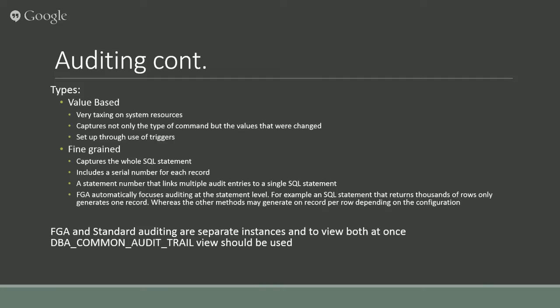There's value-based auditing. This is very taxing on system resources. It captures every ounce of information that is changed and the command itself. It's set up through the use of triggers, which initialize when a certain action happens on the database, such as a delete or an update or an insert. There is an example of a trigger later on in the slides, and I will run through that and explain how that is working on a line-by-line basis.